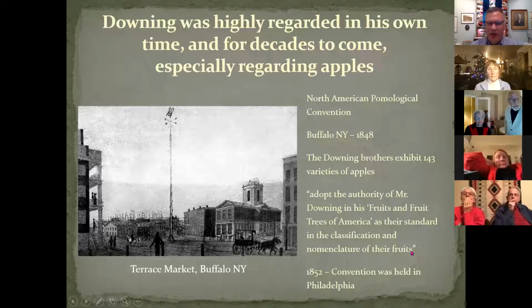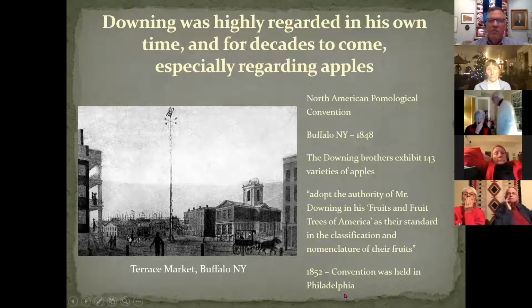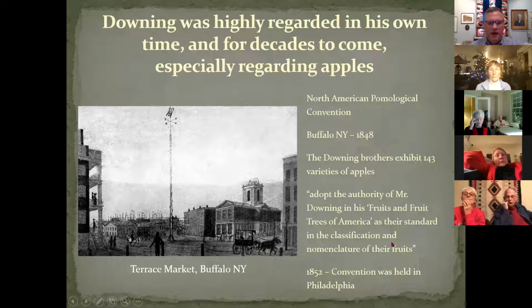And importantly, the convention adopted the authority of Mr. Downing in his Fruits and Fruit Trees of America as their standard in the classification and nomenclature of their fruits. The next convention from this particular organization was held 4 years later, and it was in Philadelphia. So we start to think that maybe the McAllisters were aware. Now, Major McAllister and Elizabeth McAllister would have been quite young in 1852, but possibly their parents would have been interested in Andrew Jackson Downing.